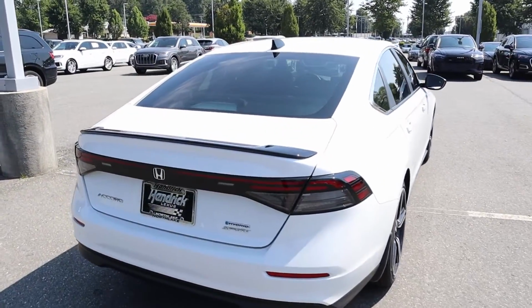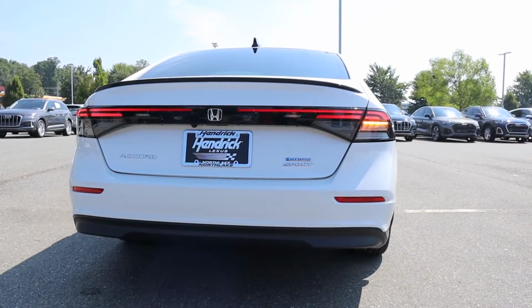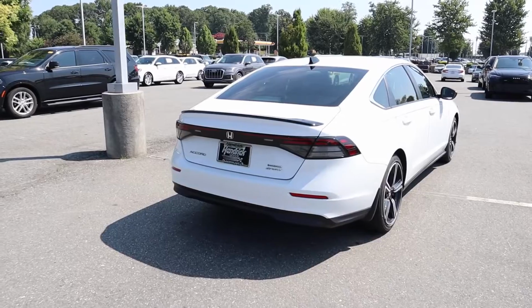And then for the rear, gloss black for the spoiler, Honda badge right in the middle with the LED light bar that runs right through that trunk. There's all the badging, backup camera, no sensors in the rear, but there's more plastic for that lower section there.